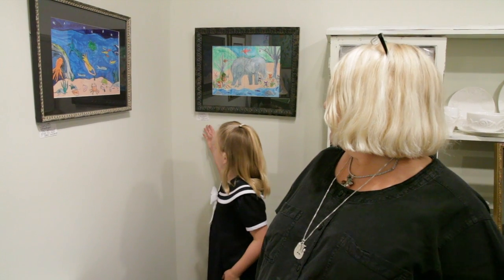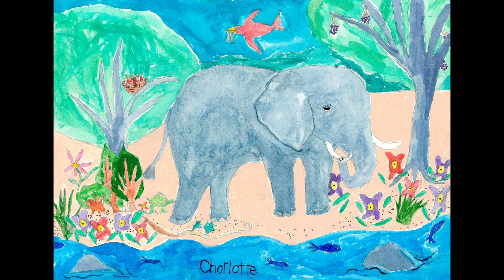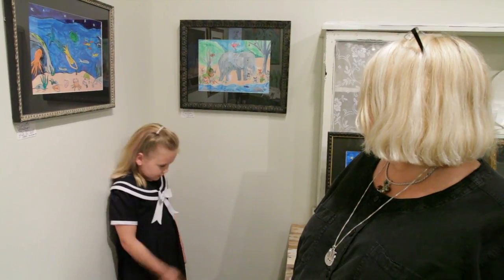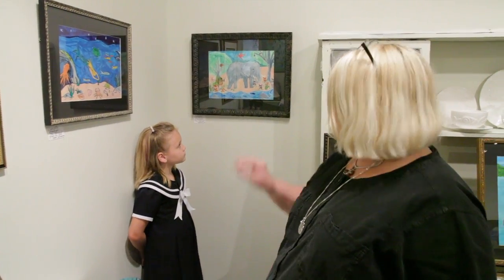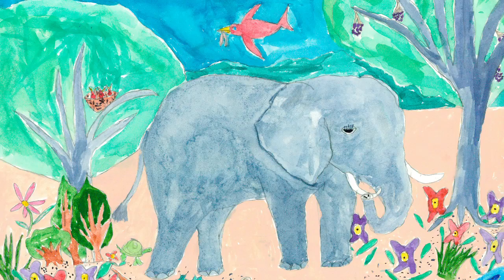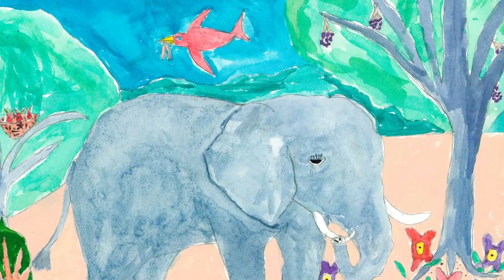This is called the Elephant, and I made it through October and November, 2009. Yes, so that was the second painting in the series. Now, one thing I like about this painting is you brought forward an idea that was in one of your paintings that you did before I ever knew you, in that tree there. Oh, yes, these berries. I did this before I even knew Deborah.